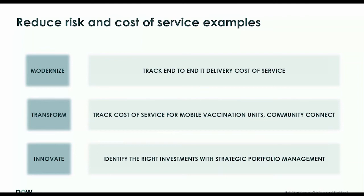So being able to track cost of service for mobile vaccination units or Community Connect. Community Connect, to use vernacular that aligns with a lot of individuals. We find extending out Epic, as an example, as an organization, to the community as well. So how do we actually reduce the cost of service to control and own and have Epic in-house, but also how do we bring on board other institutions, other organizations that can leverage the ecosystem of Epic or Furner in that example, which then allows you to innovate and identify, are we working on the right things? That strategic or enterprise level portfolio management.